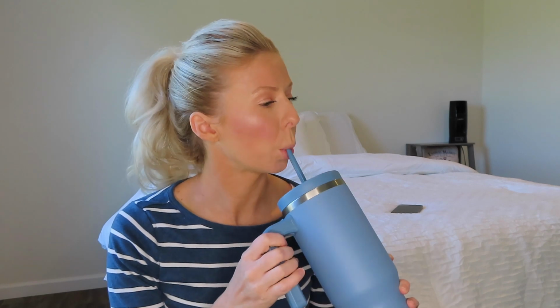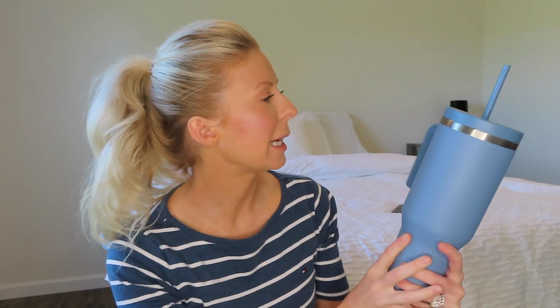So I got my water because I'm about to do a lot of talking. No, this is not a Stanley. For all my Stanley girlies, this is actually a knockoff, but I feel like it works 10 times better. I feel like the hype with Stanley is literally because of the name, but I feel like they all work the same.